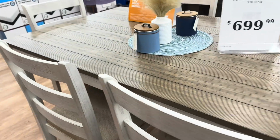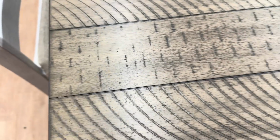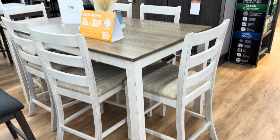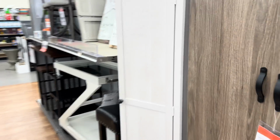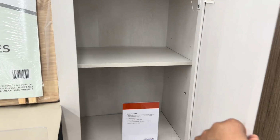And look at this design here. Oh, I like this. Look at the little specks right here and then the lines right here. I like it, guys. Leave in the comments below if you like this piece. It's lovely. And just so you know, this cabinet right here, you can put in a little corner or something, like in your kitchen.